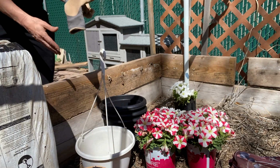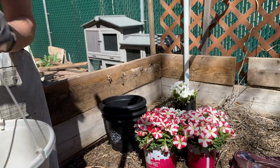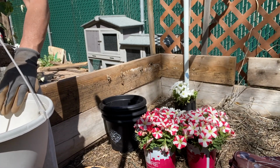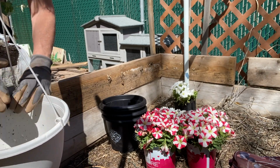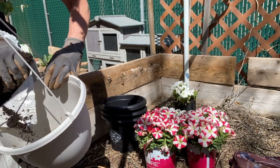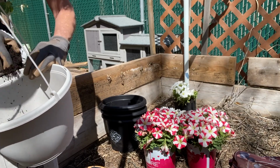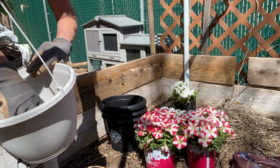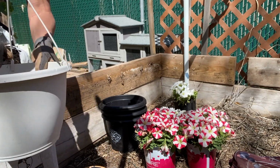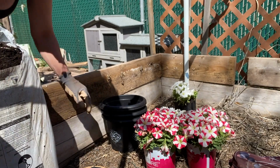Are those peppermint candy flowers adorable? I found those at Walmart of all places. Oh my gosh, I want to go get more. I hope I can make them last. They're only an annual, which means they last the season, but I just think they're amazing. I'm going to try and pull them in when the weather starts to change and see if I can make them live through the winter, because my gosh, I love these flowers. They just remind me of peppermint candy.